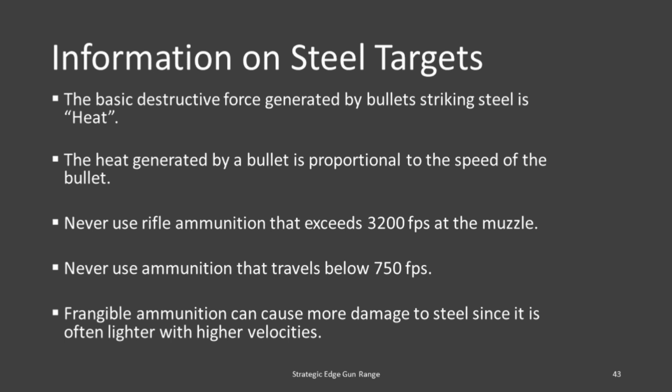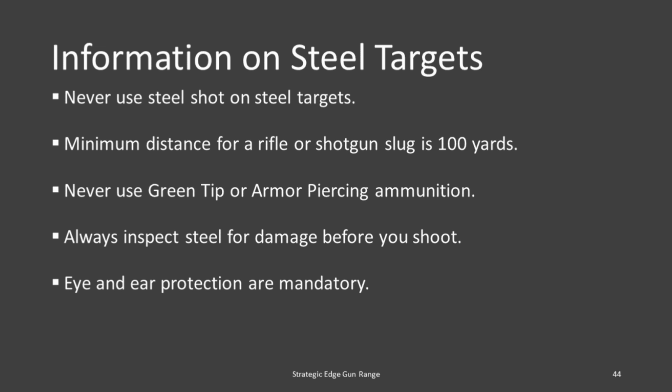So you're more likely to have some bounce back off of that than you are if the bullet hits and is destroyed. Frangible ammunition can cause more damage to steel since it's often lighter with a higher velocity. Never use steel shot on steel targets. If you have a shotgun with some steel shot for game hunting or duck hunting, and you shoot a piece of steel with those, I can just about guarantee you they're going to bounce back to you. They're not destroyed. And never use steel shot on steel targets.